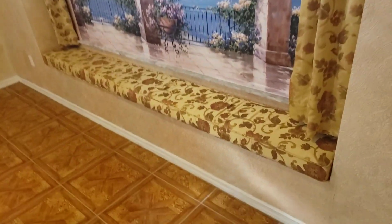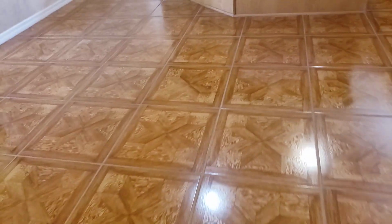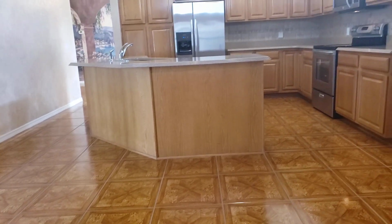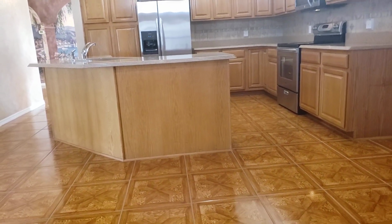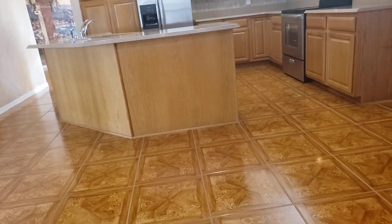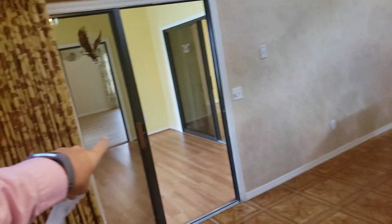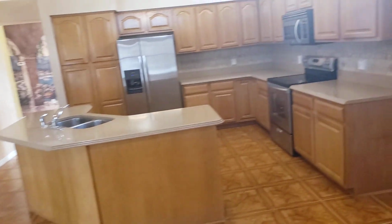And the nice thing about this, they do have this built out, so you have bench seating here. So you can have a nice, skinny, kind of long bench style table here in the kitchen for breakfast, and you wouldn't have to leave the kitchen. You can still entertain within here, which is a definite plus. And being very close to the breezeway as well, that could be an area for entertaining as well.